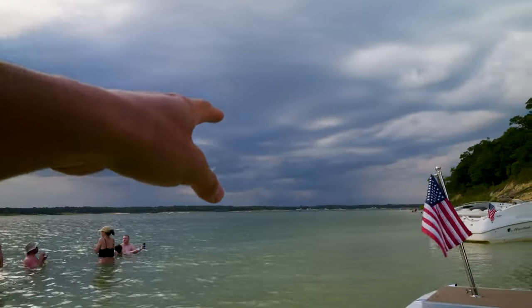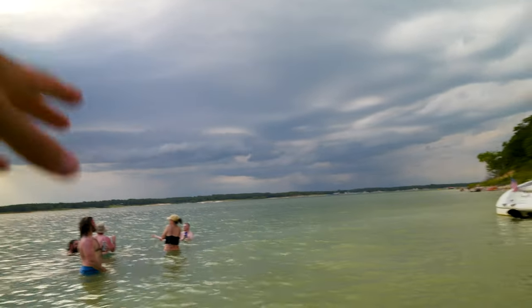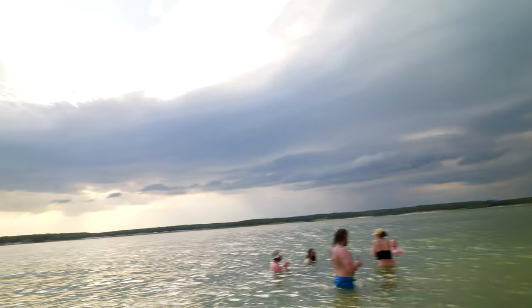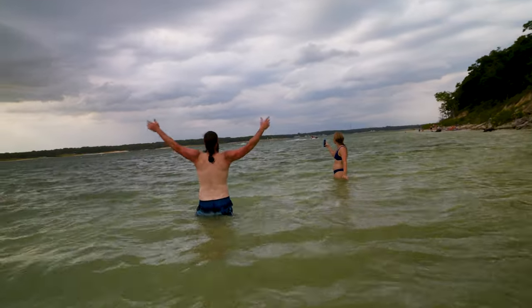Everybody's worried about the storm here. It's north of us, but that's the way we've got to go back to get home. So we've got to go this way, go north, about 15, 20 miles back that way. Yep, so the wind just showed up. Now we're getting the little white caps.